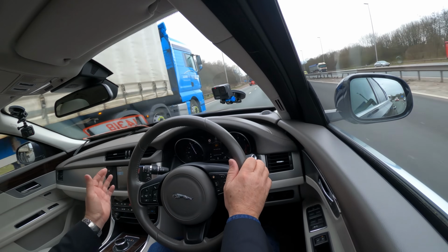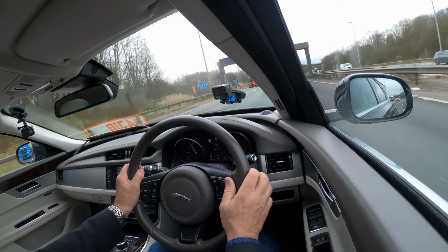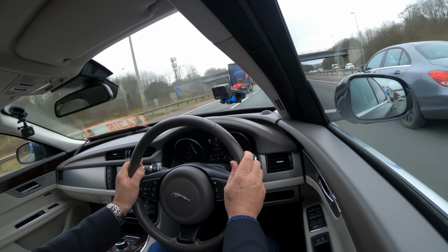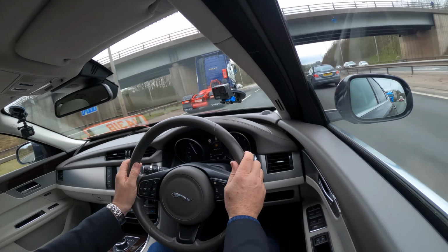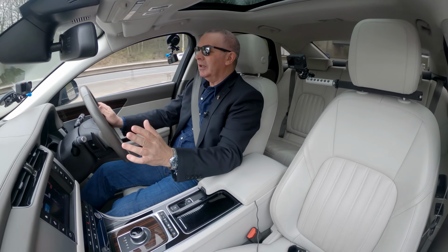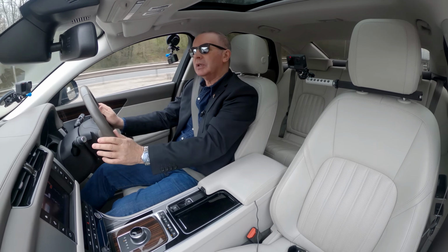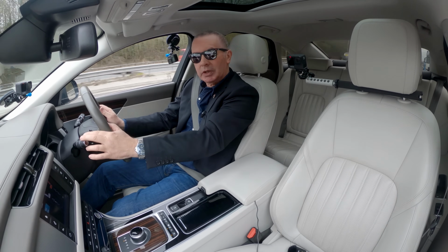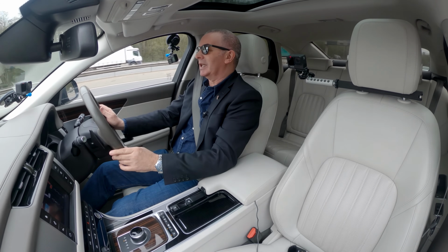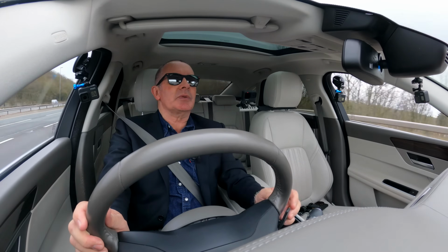There we go, just superb. There we go, click set. Speed set at 70 miles an hour. We're cruising along effortlessly. 1500 revs. There we go, we'll just get over here. 1500 revs, 70 miles an hour exactly. Hardly any noise from the tyres.